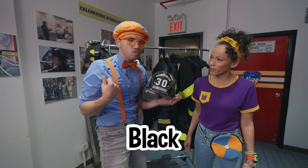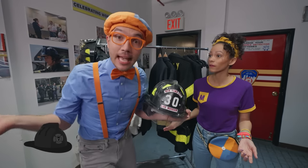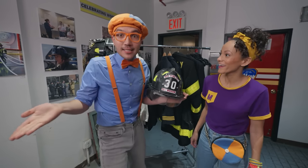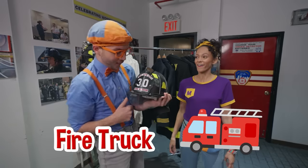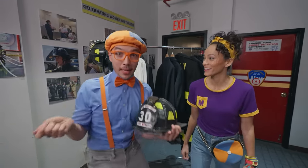Yeah, I wonder why some helmets are red and some are black. Oh, yeah, because they have different vehicles. If it's the color black, then it's a fire engine. But let's say it's the color red, then it would be a fire truck. Oh, and a fire truck has a ladder on it, right? Yeah, that's right. And a fire engine has a really big hose. Whoa!